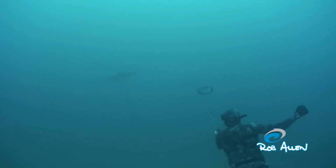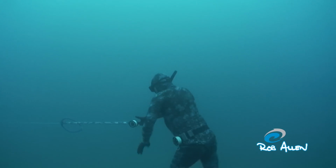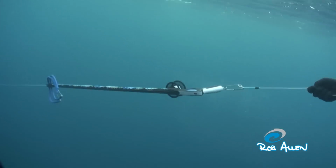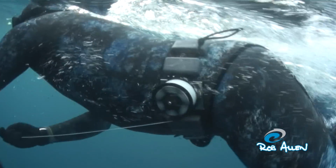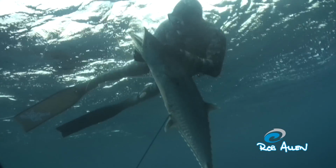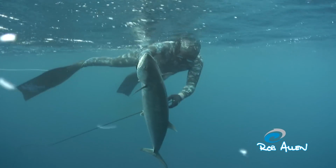All Rob Allen gear is designed for spearfishermen by spearfishermen. All gear is thoroughly tested in our harsh South African waters. In this way, you can be assured that all your Rob Allen gear will handle anything you can throw at it.